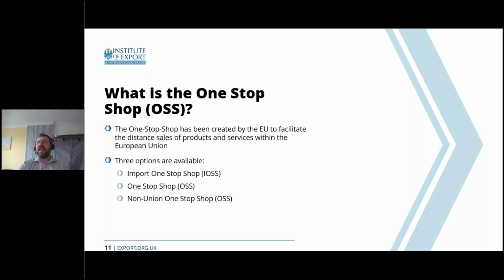So within this, there are 3 types under the one-stop shop. You will have the import one-stop shop, IOSS, the one-stop shop, OSS, and the non-union one-stop shop. So looking at these in order here. When we look at the import one-stop shop, this was brought in for low value goods which are entering the EU to end consumers.